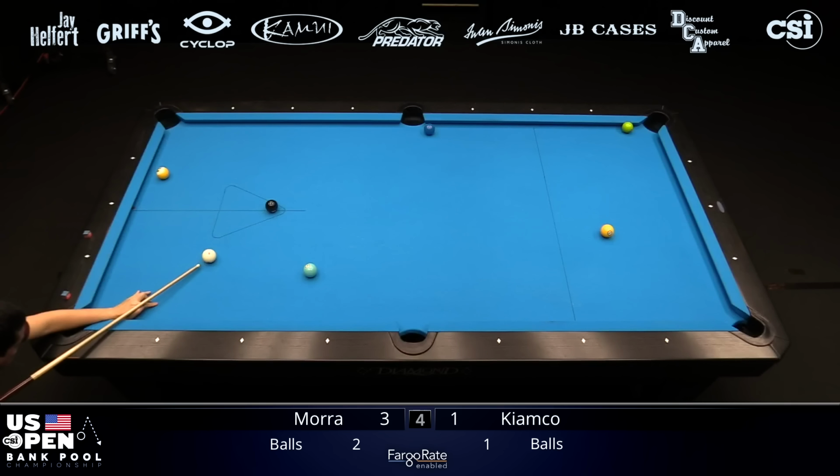I don't know what to call that color. I think there's a name for it. I just haven't read it.